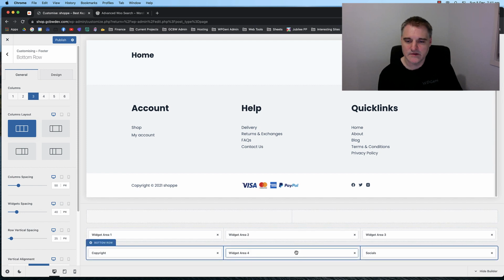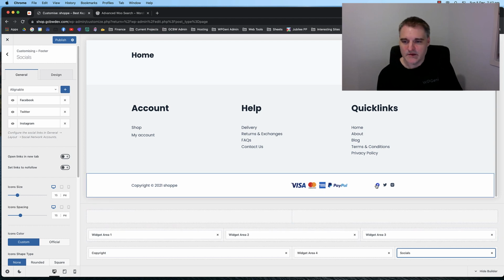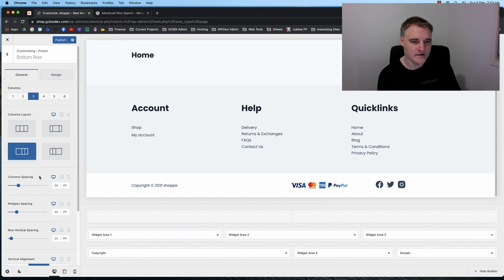That's interesting. Okay, so what if we do this? Cool. Okay, let's do it. I didn't do this on my dummy site, so that's okay. So we can add little social icons. I'll just increase the social icons up to like 25, maybe 30. Yeah, nice, cool. Okay, I'm kind of liking that.